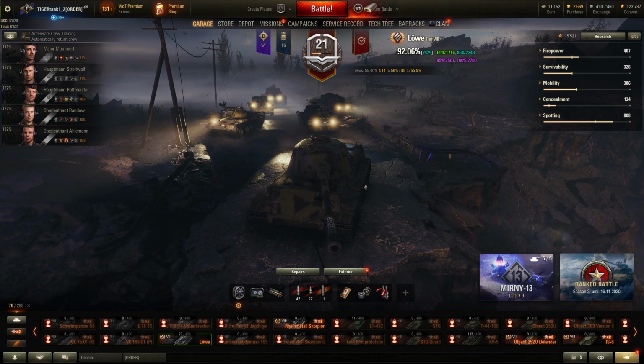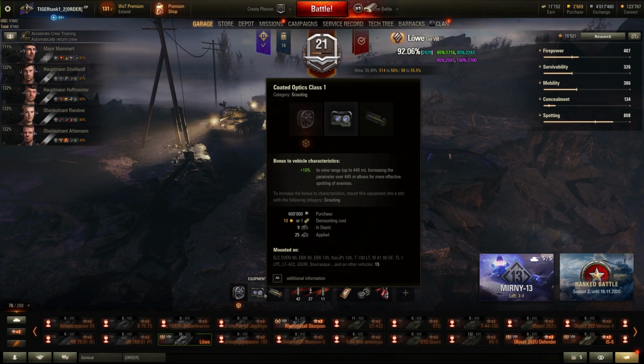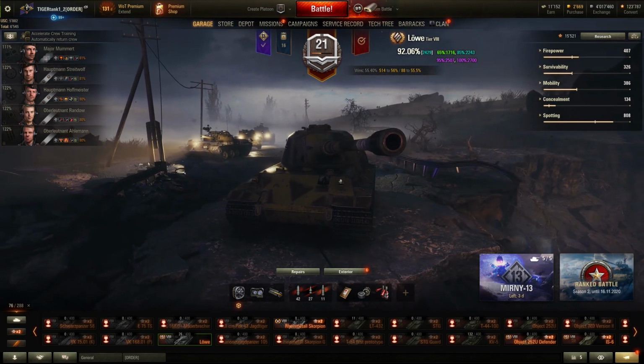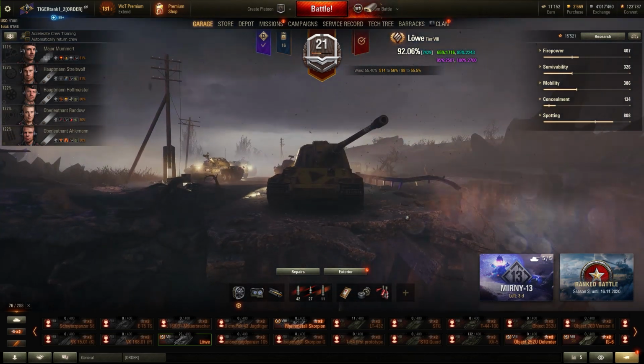And you can see my loadout on this tank is rather unique. On the equipment slots I have vents, I have the gun rammer class 1, and I have optics class 1, which is rather interesting because this tank comes equipped with 400 meters basic view range. And I've equipped the coated optics class on this as well. Why did I do that?